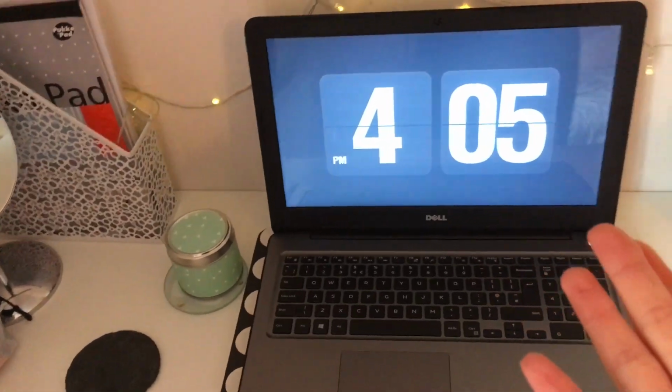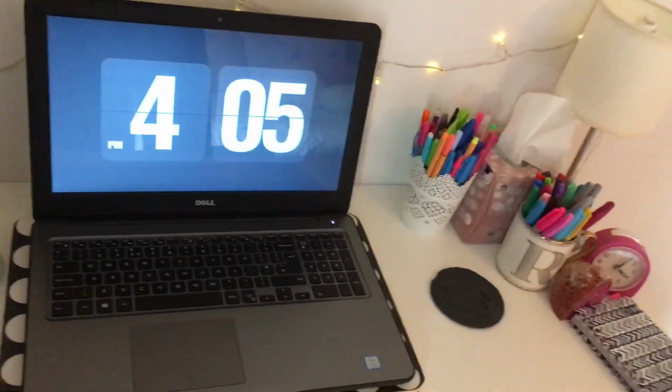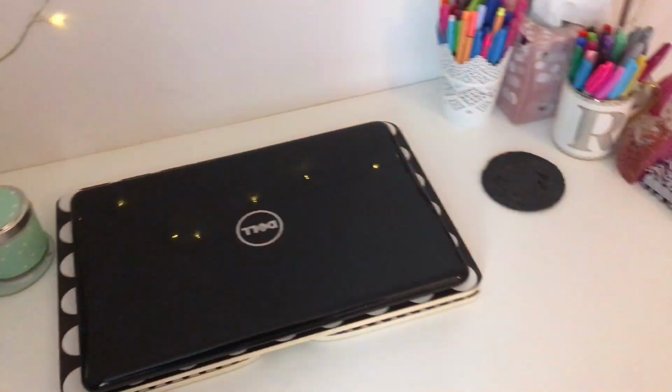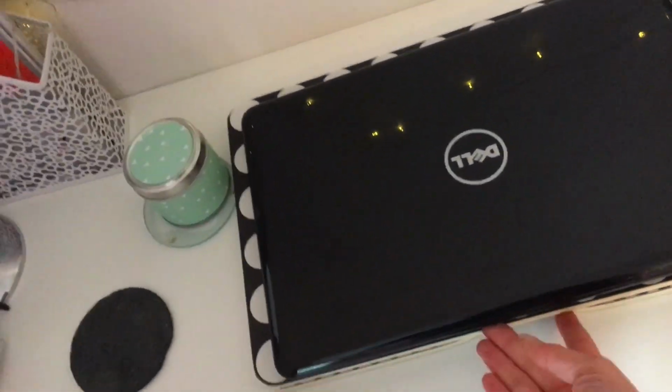As you can see, it's 4:05. I put it on because it's cute, but it's actually ruining my lighting, so I'm gonna shut my laptop. So I have my laptop here, which is on my laptop stand.